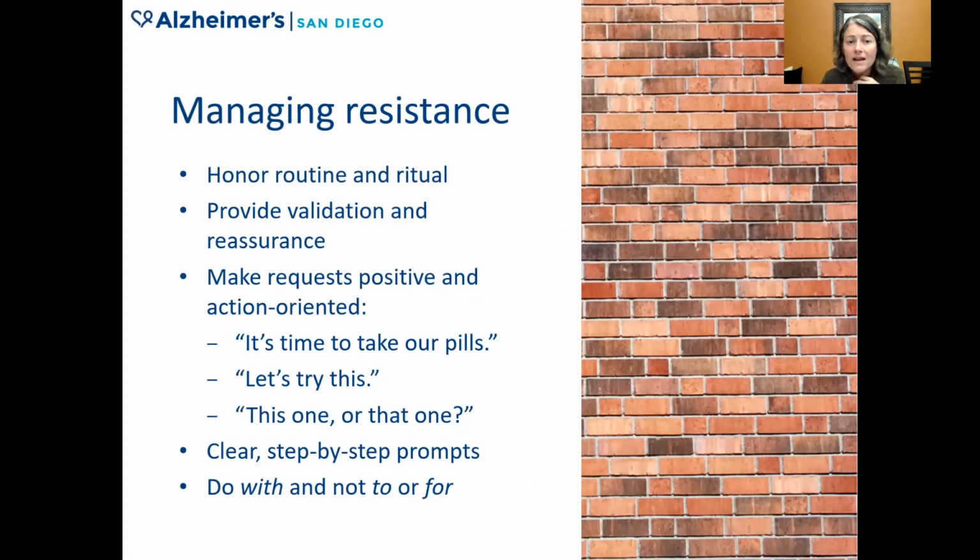When I talk about providing validation and reassurance, I think this is where I would start in that situation. Our tendency, our inclination, our impulse in that situation, when somebody says, I don't need you to stand here, right? One of the things we'll hear a lot: I don't need a babysitter. I don't need you hovering and watching over me.